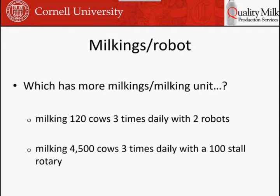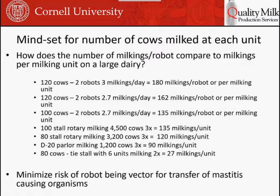So which has more milkings per milking unit? Milking 120 cows 3 times a day with 2 robots, or milking 4,500 cows 3 times daily with a 100-stall rotary? If you milk 120 cows with 2 robots 3 times a day, that's 180 milkings per robot, or per milking unit. Even at the more typical 2.7, 2.8 milkings per day, you're at 162 milkings per individual robot. If you take 4,500 cows on a 100-stall rotary, it's only 135 milkings per unit.